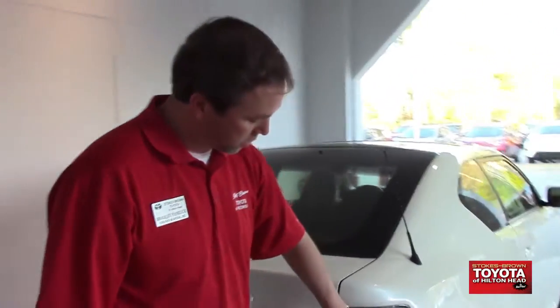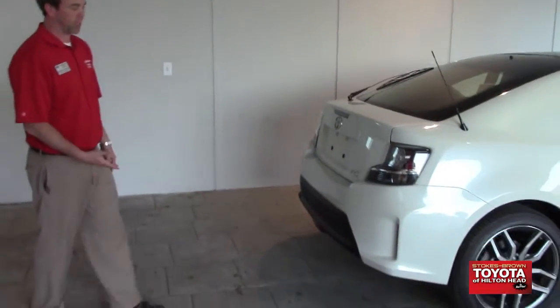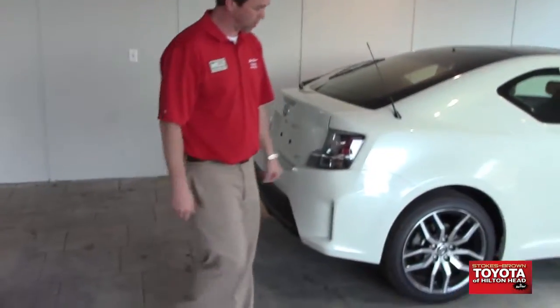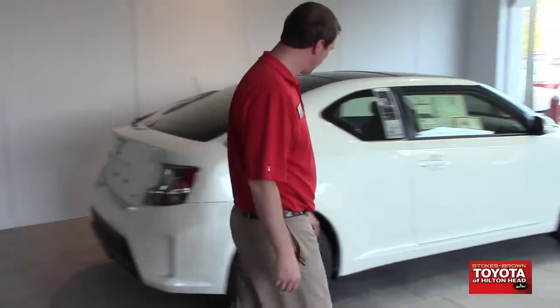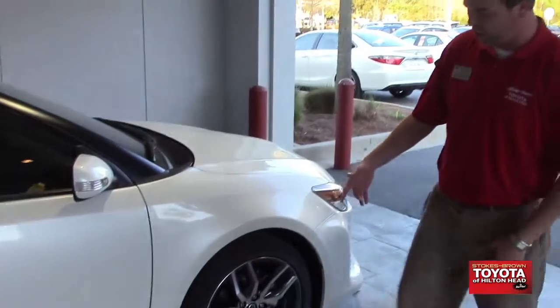The lights, everything here on the sign is designed to be sporty. It actually got J.D. Power and Associates Most Dependable Sporty Compact Award last year. The 18-inch alloy wheels have some low-profile tires on there. Normally, you'll see green caps here.